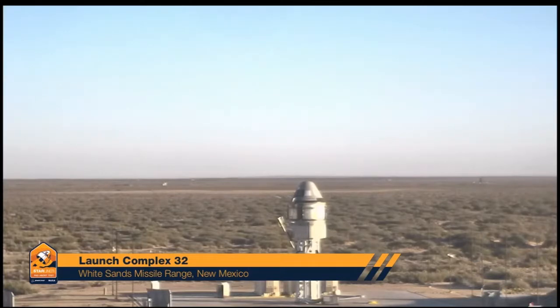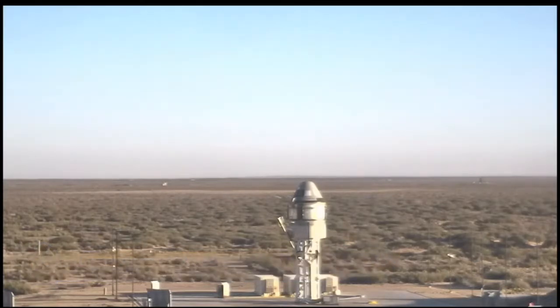And taking a look at the clock here, that is not too far away at all, is it? Yeah, we should just be about 7 minutes away now. 7 minutes away, great, from liftoff. If you're just joining, our original T-0 was 7. Worked a quick prop issue. Now we're good to go at 7:15.